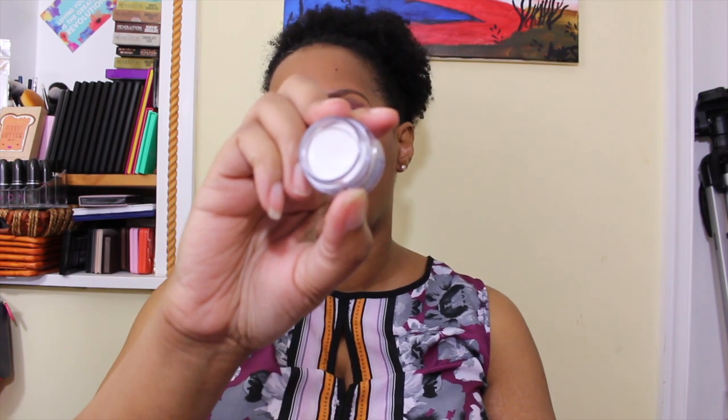As well as I'm going to be using the NYX eyeshadow base in white, just to give my eyeshadow colors a pop or a brightness. So I'm trying to put this stuff back as I use it, but I'm not doing that well.